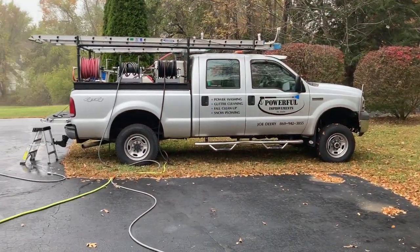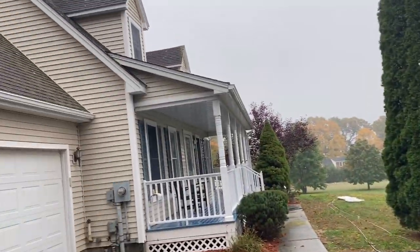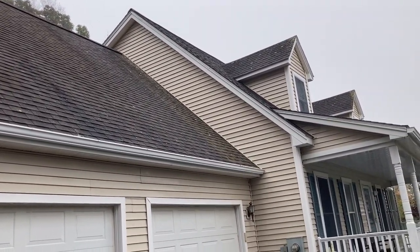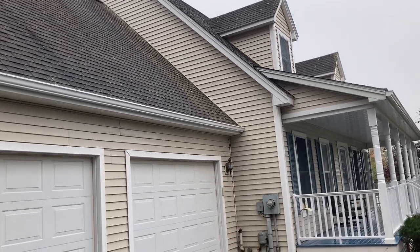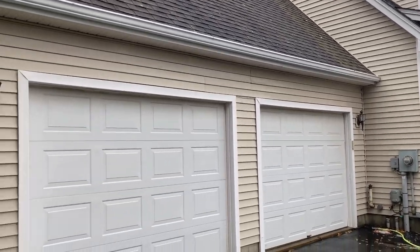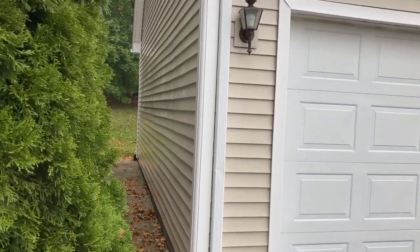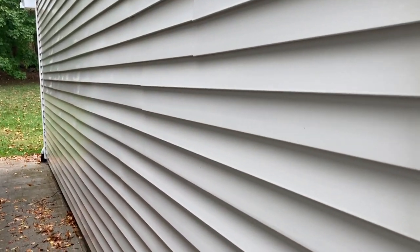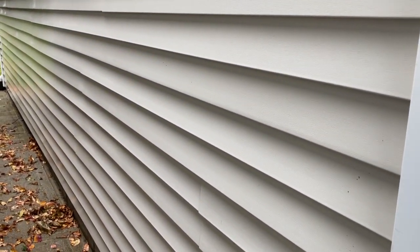Okay, we're all done. I'm gonna wrap it up. Just gonna show you this roof area. Came out fantastic. All the big stuff came down. The siding looks great. So that roof wash hit really made the difference. And this is that alleyway that was pretty bad. Still drying, but it looks fantastic in there. A whole world cleaner than it was, as you can see.